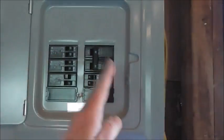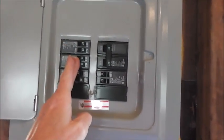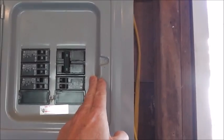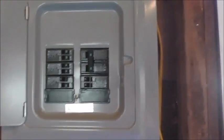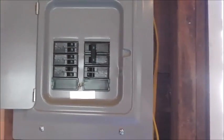But what the city's concerned about with a load diagram is that your breaker load is balanced. In other words, you have just as much load on this side of the breaker panel as you do on the other side. On this side, we're going to have the water heater and some of the other things, like a refrigerator, and that's going to be balanced with light duty things. And this is going to be removing this heater here. It's just not powerful enough for the place. But make sure that the load is balanced on both sides.